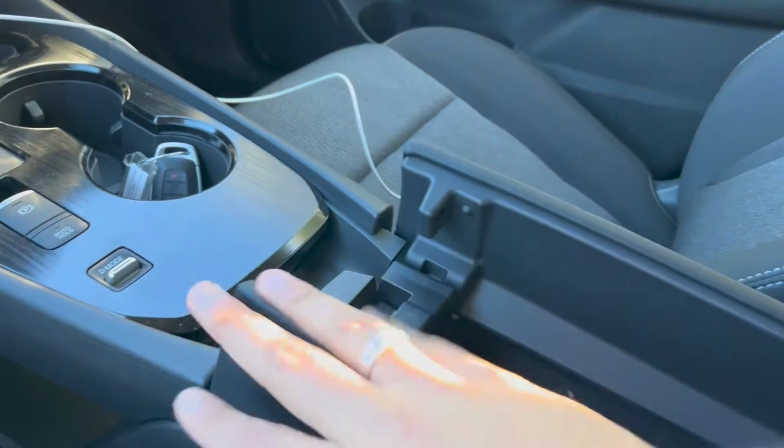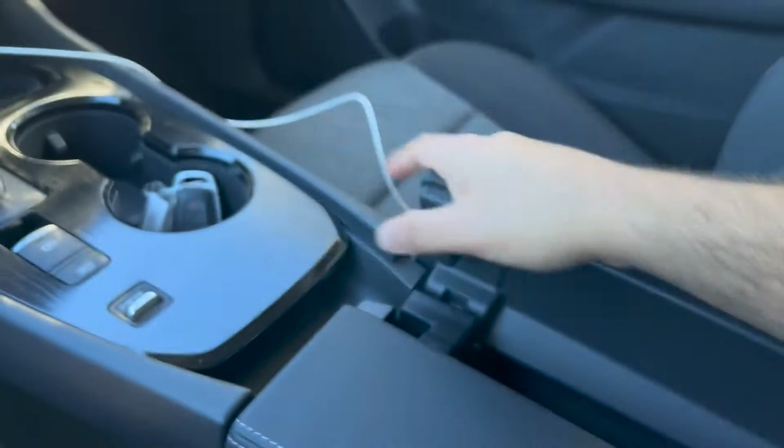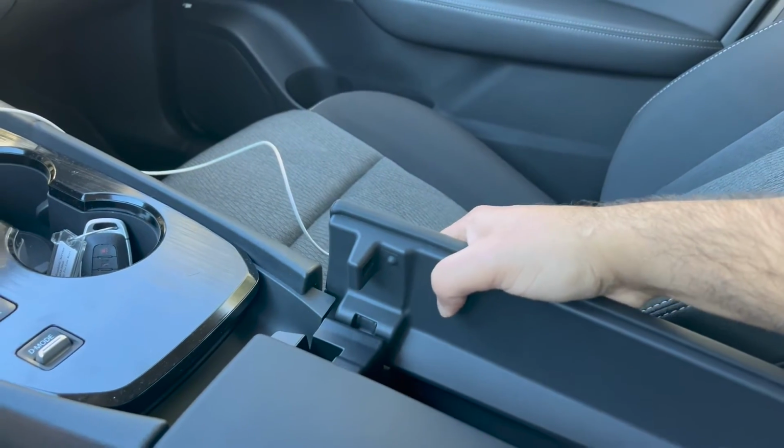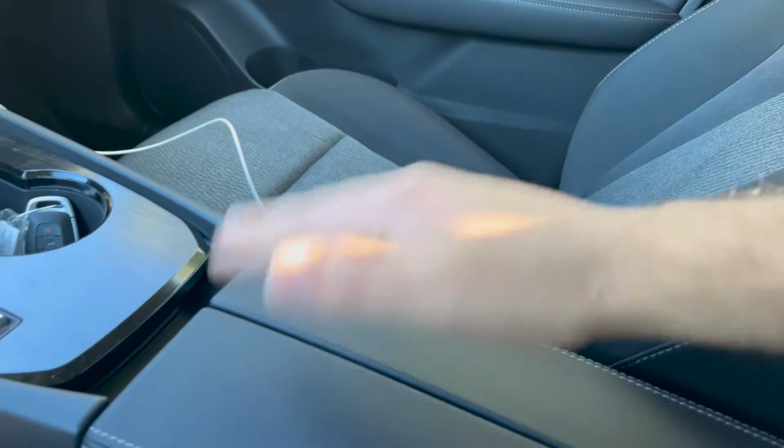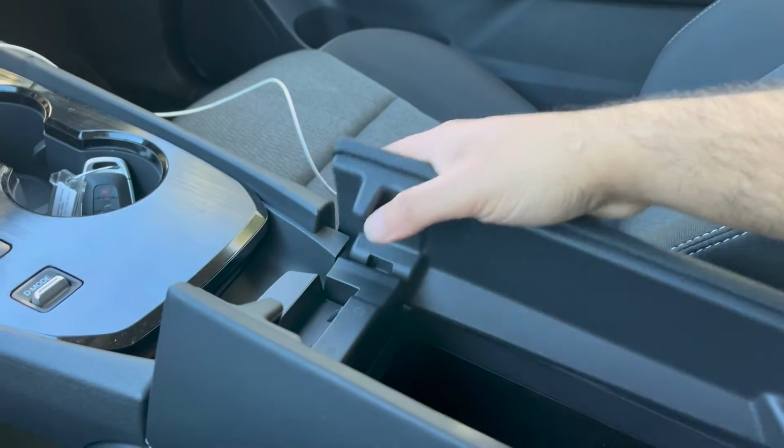So if you're the type of person who wants to put your arm here, your passenger does not care about that at all. They just want easy access, you know? So they can keep this open, you can keep it closed. It's the best of both worlds. You can have it your way, you know, Hannah Montana.